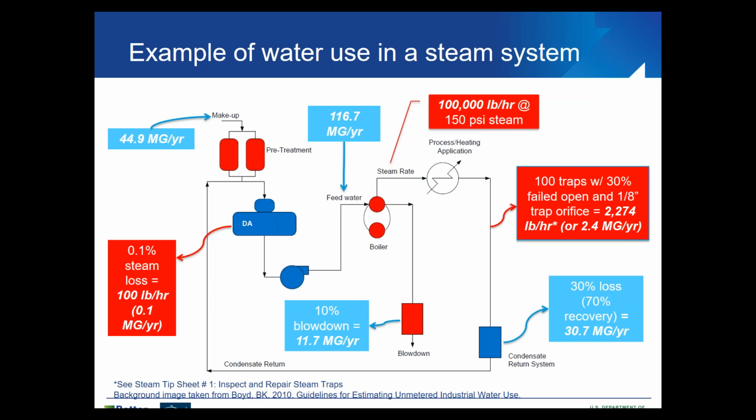If we look at the steam system, it's pulling in about 45 million gallons per year of makeup water. And we have some parameters here. Let's say 30% of the steam traps are broken. Common measure is fix your traps. It's returning 70% of its condensate. 80% recovery is about best practice. It's blowing down about 10% of its water. So there's energy savings associated with remediating these actions, but what are the water savings? Next slide, please.